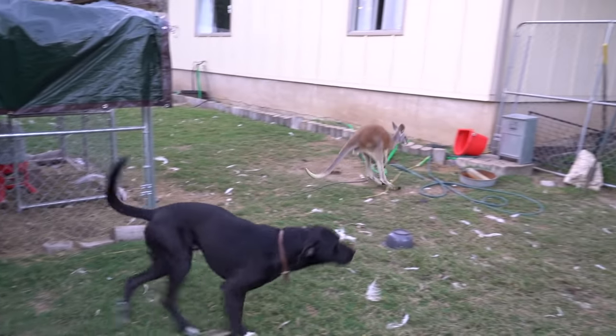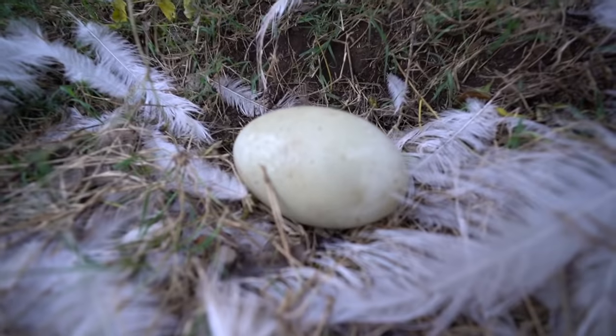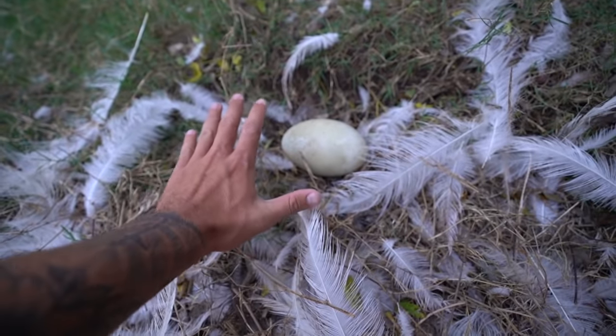Dude, he just casually has a kangaroo bouncing around his backyard in a suburban neighborhood. Dude, that is a massive egg. Yeah, it's a big boy. To give comparison, that's my hand.